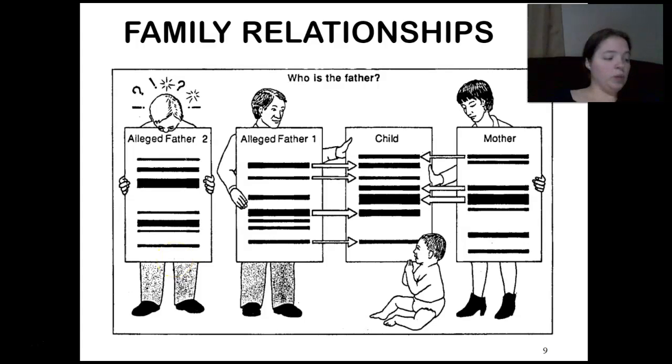Another way that it could be used is to provide valuable information for sea and air accidents when victims are beyond recognition. If they get a little bit of DNA, they can then match it up with a family member to see, hey, is this your missing family member?